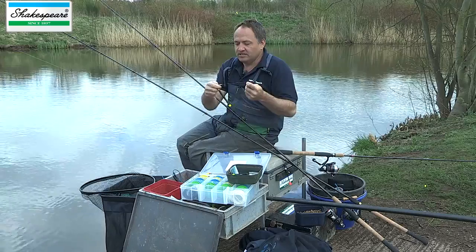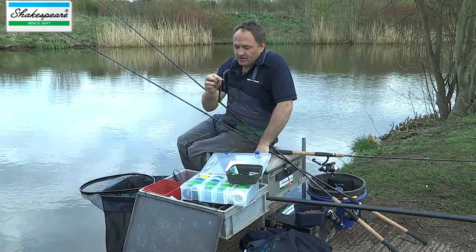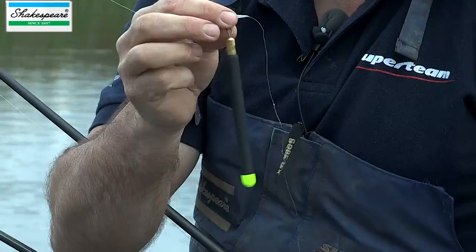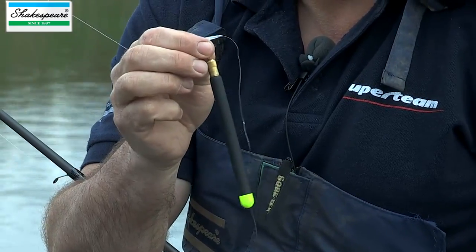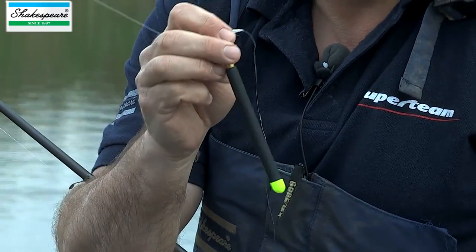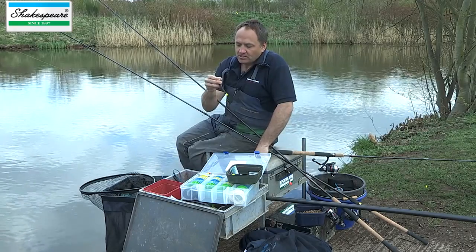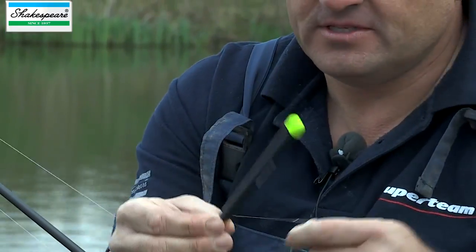Now these floats cast very accurately and they cast great distances, and they also have another key attribute in that when they land, they land with a splash, and that's something that we need to think about when we're thinking about pellet waggler fishing. As we look at it in more detail, you'll see that that's a very important factor. So again, it's a good buoyant float that's going to get the pellet to where I want.